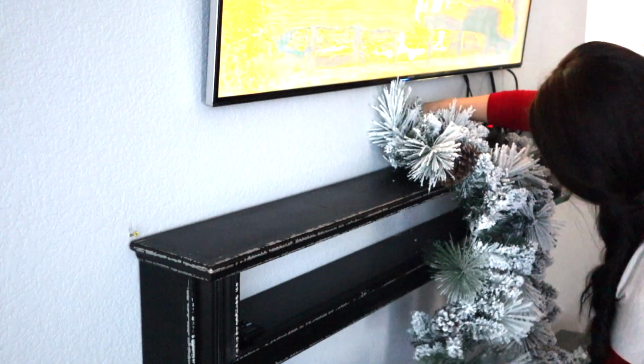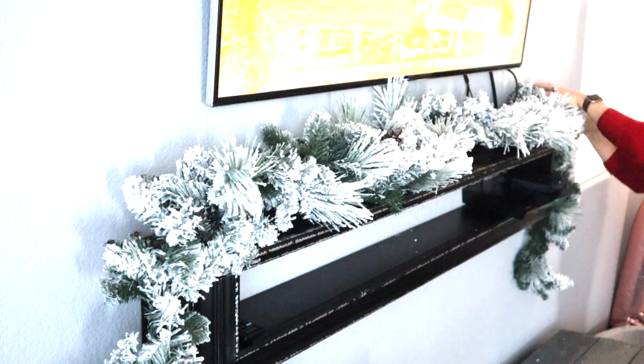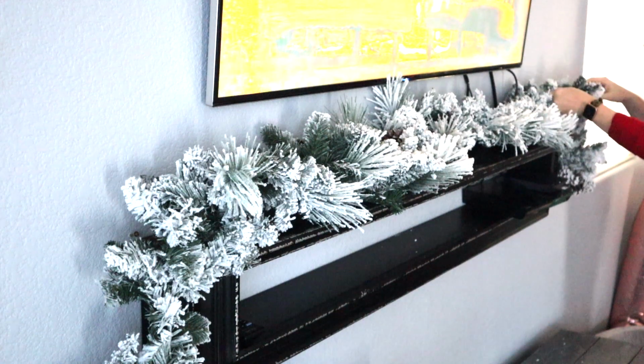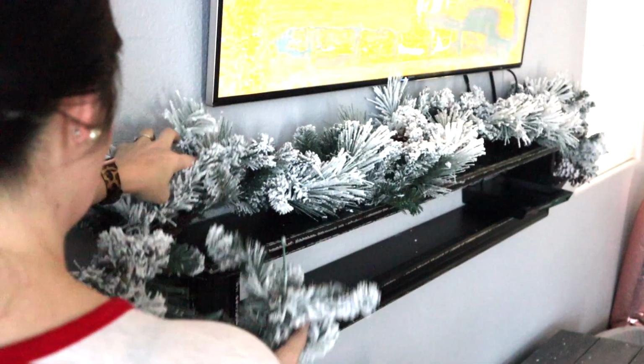To my little mantle here, I was probably the most excited about decorating this space because of my new flocked garland that I grabbed at Walmart. I couldn't believe how great of a price it was. It is unlit, so I did decide to go ahead and add some twinkle lights to it to just give it a little bit more of that Christmas magic.